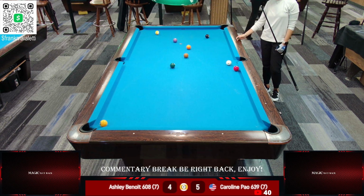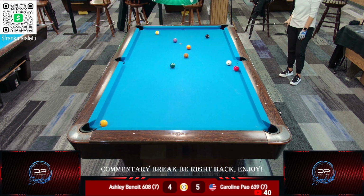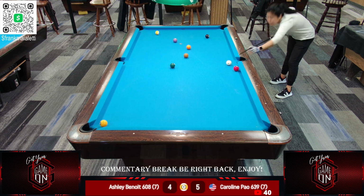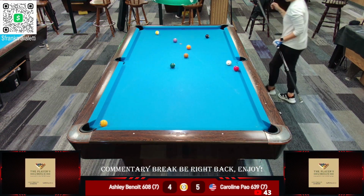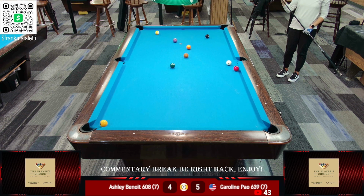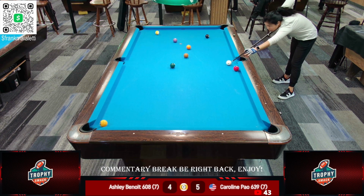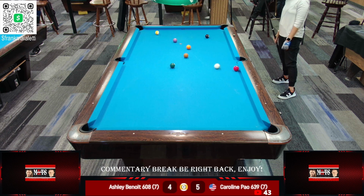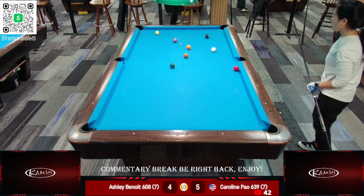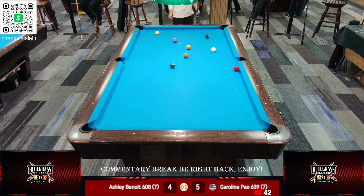All right, Caroline back to the table. She's going to shoot the 5. Or, I'm sorry, shoot the 1. Caroline can get out to that 4. She could have a 4-9 combo. Watch the side pocket. All right, it's going to hit the point. Caroline will play the 3 into the corner and attempt to get herself back to the 4, but I don't think she's going to be able to get onto the 4 for a 4-9 combo. She's probably going to have to play this 4 on the opposite side.